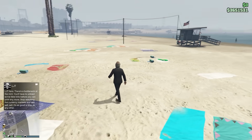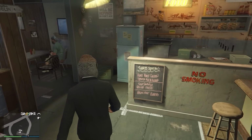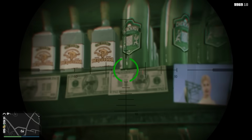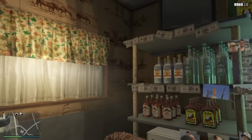It's pretty neat. Along the water in Vespucci Beach, you'll often see a few beach towels that say "I Heart Vice City." Behind the counter in the Yellow Jack Inn, you can see several $69 bills hanging on the wall here. The image on these bills is the famous cover girl for GTA San Andreas. The bills also say 10/12/2004, 6 p.m., which is 14 days before GTA San Andreas released.